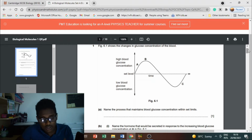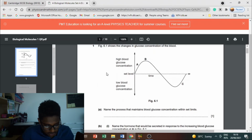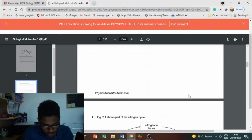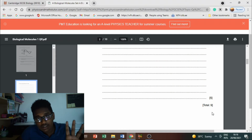To know that, if you scroll down on this question, for example the first question, there are many sections to it. So 1A, 1B, and 1C. Is there more? No, there's only 1C. As you can see, it says total 9 marks allotted for this question. So that means 9 minutes only for this question. No more than 9 minutes.